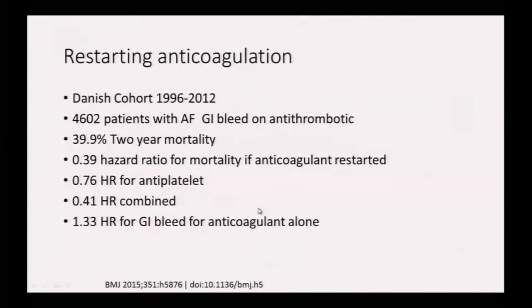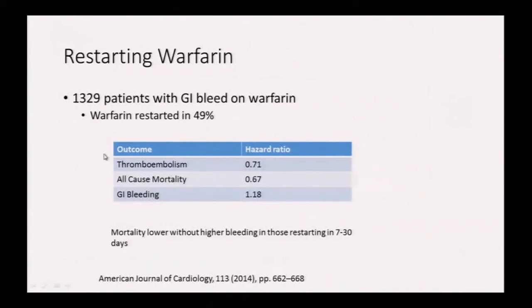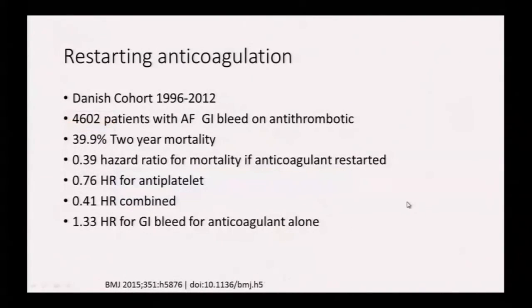So this is just an interesting one. This was the dreaded Danish cohort study from the British Medical Journal. They looked at 4,000 patients with AFib and GI bleed. I think this blew me away. Don't have AFib and GI bleeding in Denmark, because if you do, you have a 40% 2-year mortality, just horrific. But the hazard ratio for mortality was 0.39 if anticoagulation was restarted, so it's much lower. 0.76 if you used antiplatelets, and 0.41 for combined antiplatelet and anticoagulation. So much lower risk of dying if you restart their blood thinners, right?